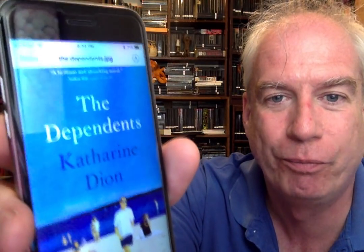And that's a common plot device, and the only thing that saves it here is the same thing that saves it in the many books that are like that on this list, which is that it's perfectly done. It's wonderful. It's The Dependence by Katherine Dion.